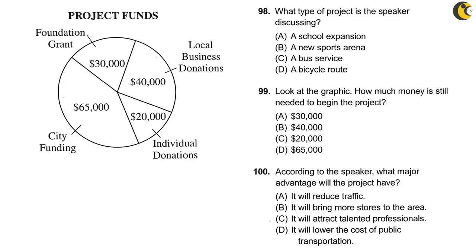Questions 98 through 100 refer to the following excerpt from a meeting and graph. Thank you all for being here at tonight's city planning meeting. First on the agenda is the budget for the bike path project. We have almost all the funds we need. We've applied for a grant from a private foundation that would cover the money that we still need to begin the project. If this foundation agrees to fund our project, we'll be able to start construction of the bicycle paths next April. They'll be built along the canal and run all the way into the city center.